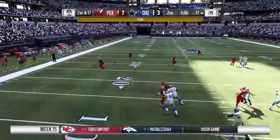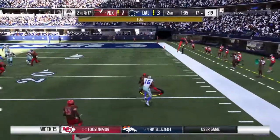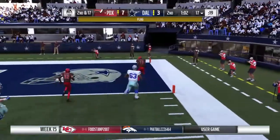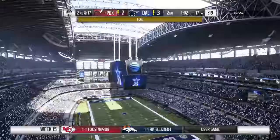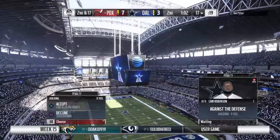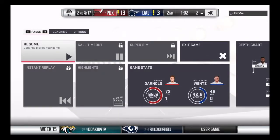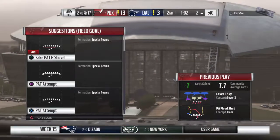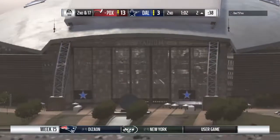Here's Wentz to throw. Try to get it to Williams, but it's intercepted. Picked off at the 24. And he'll take this into the end zone. Now, hold on here. We do have a flag down. So let's see what this is about.